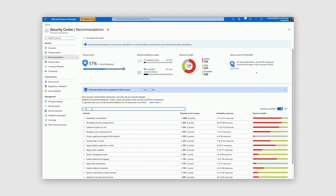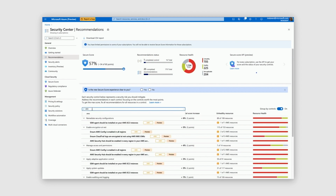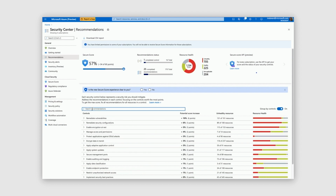So let's take a look at the recommendations blade. Let me filter for a minute to AWS recommendations. As you can see, they're fully integrated into the Secure Score controls. This means they impact the score in addition to your Azure recommendations, and if you connected Google Cloud, Google Cloud recommendations as well. This means you have one score to track your security posture across the different cloud providers.